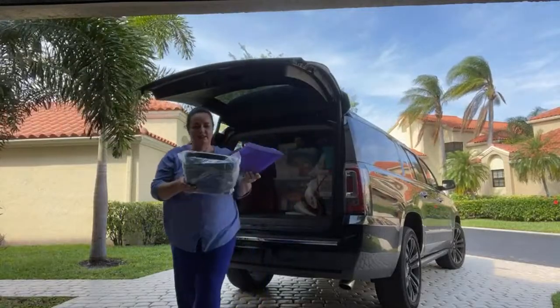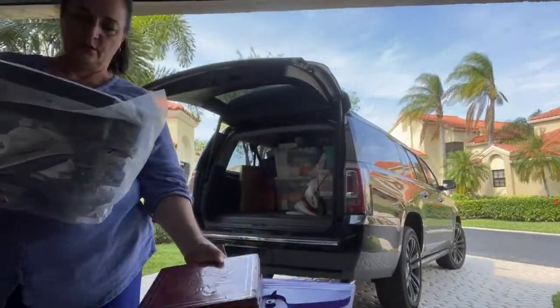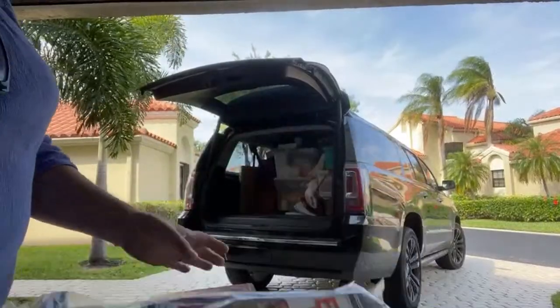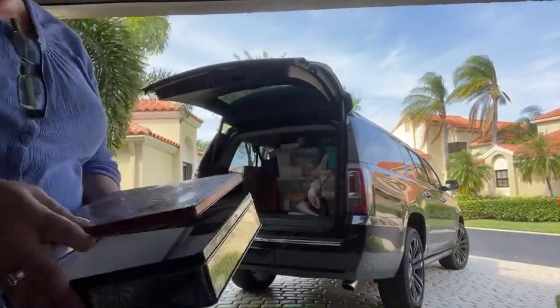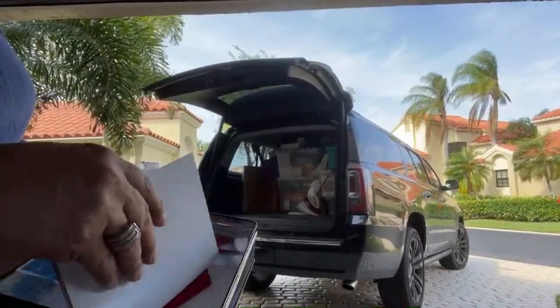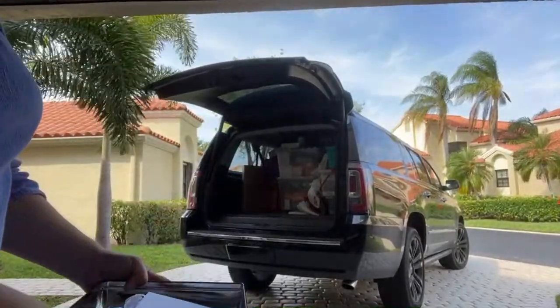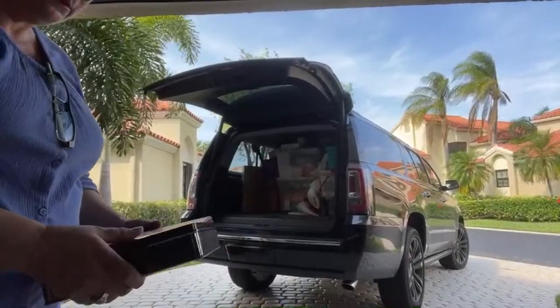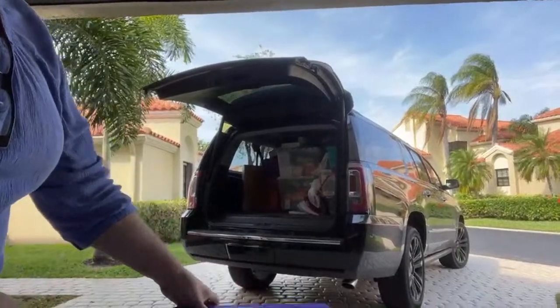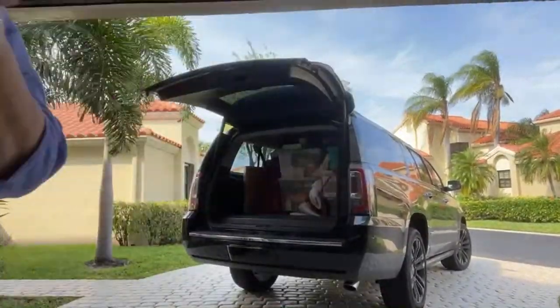Let's see here. Don't know what this is. Expansion kit? I don't know, maybe. These are just some cards, it looks like. And a little portfolio.